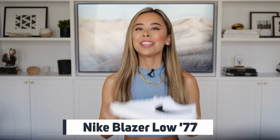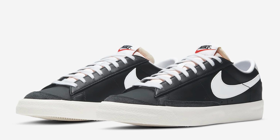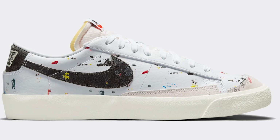This next shoe is about as retro classic as you're going to get, and triply so if you want a lot of variety in style and colors. I'm talking about the Nike Blazer Low 77s. These are the old school hoop sneakers that sport a classic minimal design, and as you can hopefully tell by now, I'm a big fan of the low profile silhouette. Now, this might be weird, but I also like the exposed foam of the tongue for some reason. So I really love these ones in particular with the paint splatter on the upper.